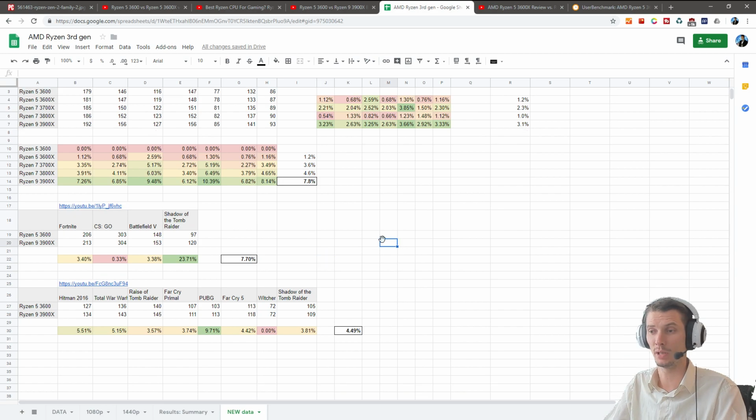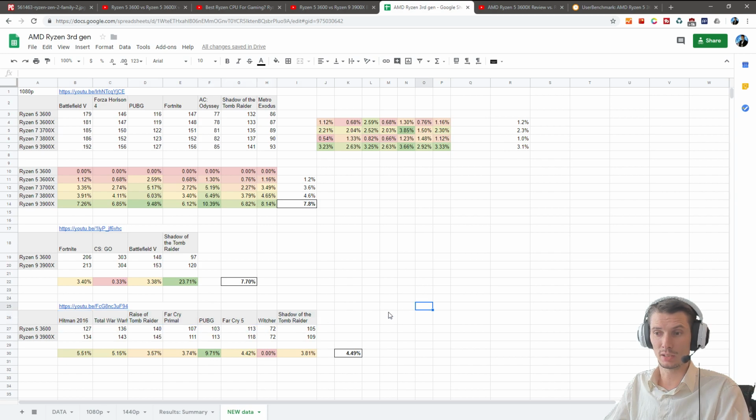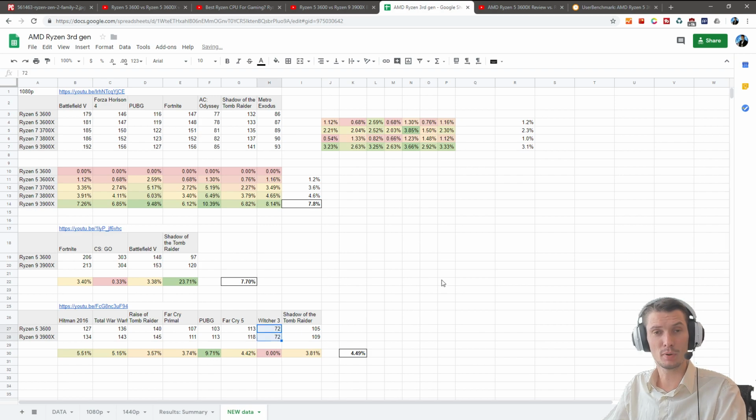Do the math. That's simple. All the information is available for you as well. And the last one as well. Budget version against the top-notch CPU. Hitman, Total War, and so on. Both Far Cry's. Shadow of the Tomb Raider. As you can see, for example, Witcher 3. Yeah, it is Witcher 3. There is no difference. They both run the same.